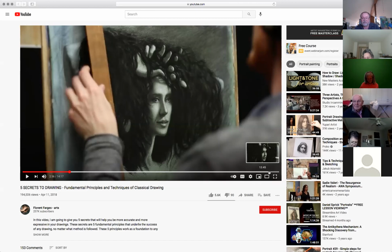So temperature or changing color, and then intensity, right? Where's the color the most intense? Where is it most muted? Wherever it's more muted, it's going to tend to go back. Wherever it's more intense, it's going to tend to come forward, right?